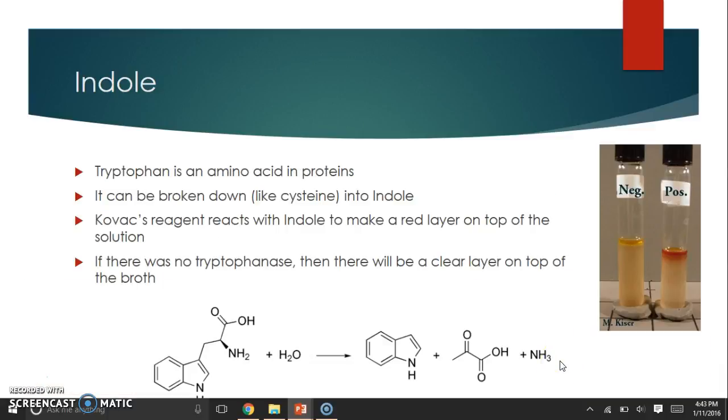So the first thing we're going to talk about is indole, all right? For starters, we had tryptophan, right? And tryptophan is another amino acid. So it has a carboxylic acid, an amino group, and it has that R group. The R group for tryptophan is this molecule right here. So it's got what's called a benzene ring, and then it's got this other aromatic structure. It's one of the aromatic amino acids.